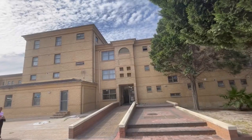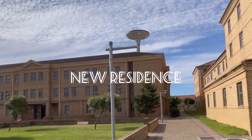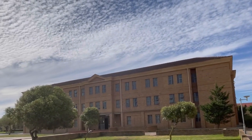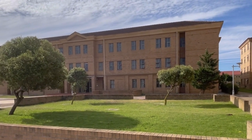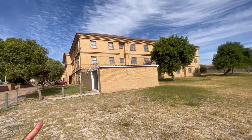Res, which is what you're looking at right now. It is one of the most beautiful residences on campus. It's actually number one. It's really nice, just like me.